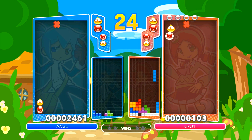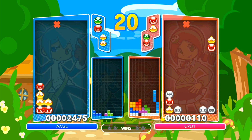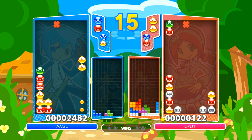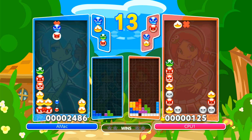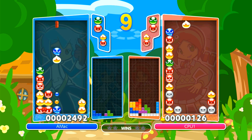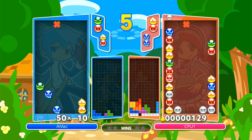Because I didn't say this was a dual pack of Tetris and Puyo Puyo. I said this was Puyo Puyo Tetris. This is a completely new game, where in addition to their normal game modes, there's game modes that combine both the gameplay of Tetris and Puyo Puyo.